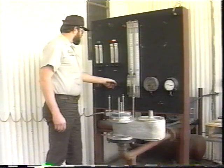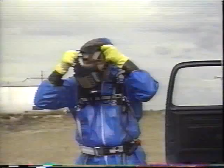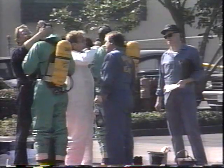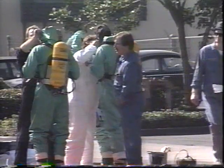Persons who wear beards cannot safely wear respiratory equipment. Hair on the face will not permit a proper seal of the respirator to your face. If you wear a beard, you cannot safely wear a respirator. Some persons with unique facial features may not be able to obtain a proper seal of the respirator on their face. Take special care to follow your company's policies and procedures and to use and wear the equipment when required by the employer.